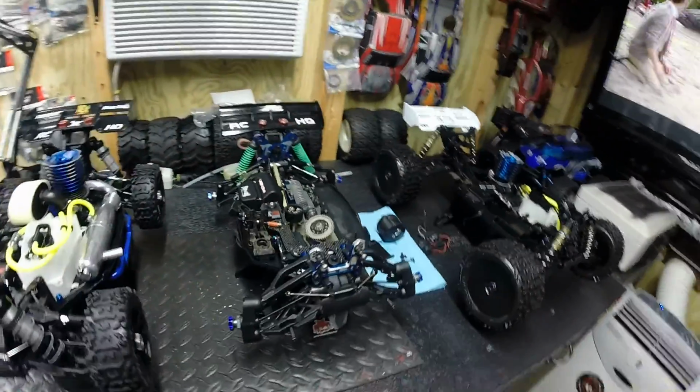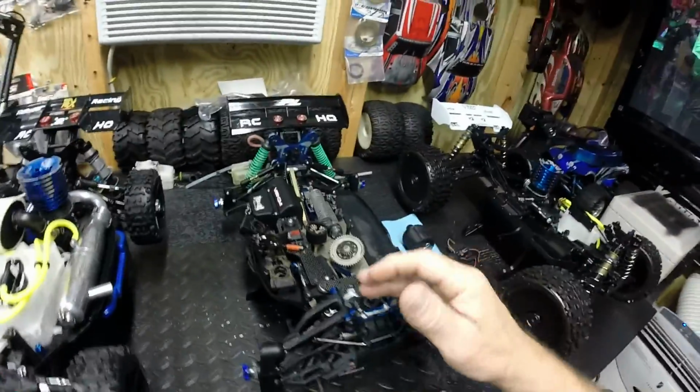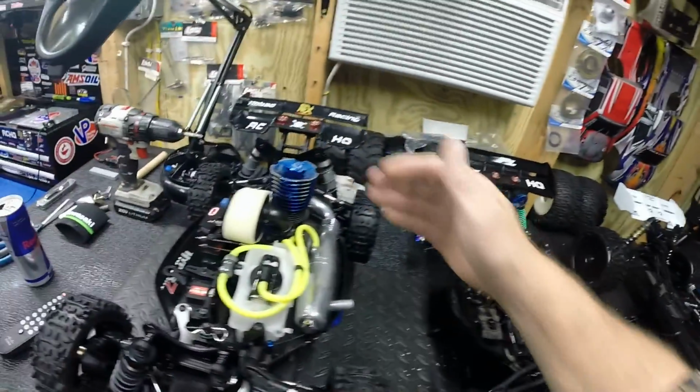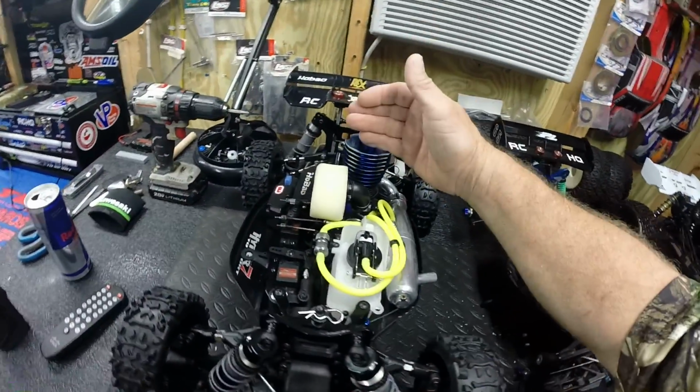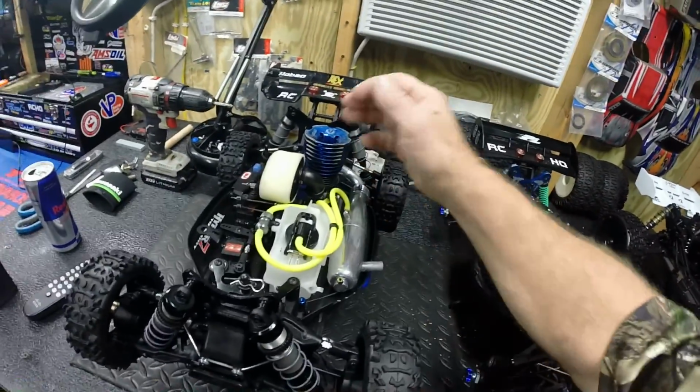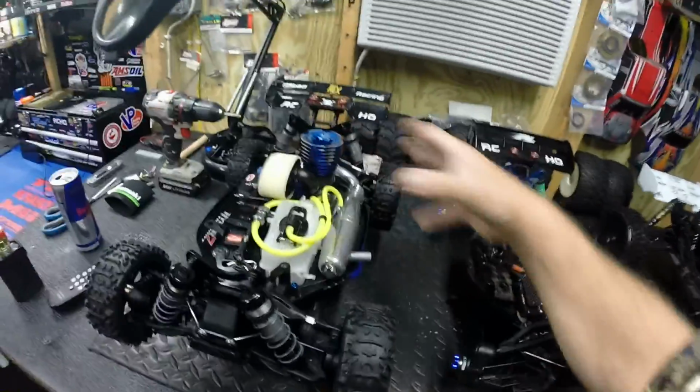Next is the MBX5, the Mugen. I picked up this platform for $100, which came with this V-Spec right here, the Max 21 VZB, which I completely rebuilt.